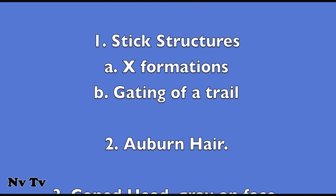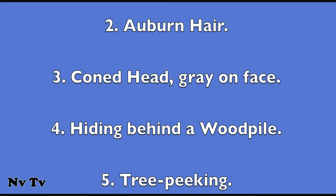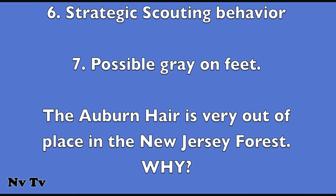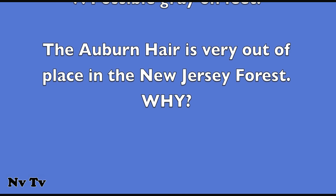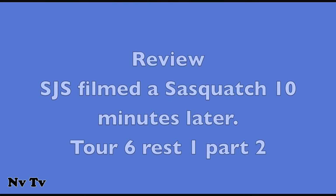This confirms on-stick structures and X formation, gating of the trail, auburn hair, coned head, gray on the face, hiding behind a woodpile, tree peeking, strategic scouting behavior, and possible gray on feet. The auburn hair is so out of place. We have to ask ourselves why.